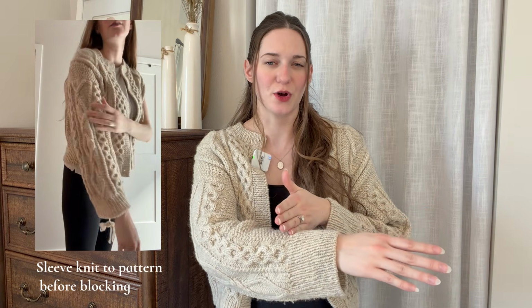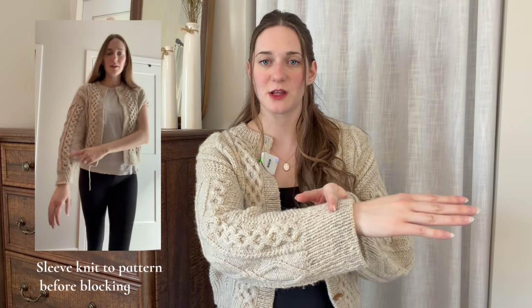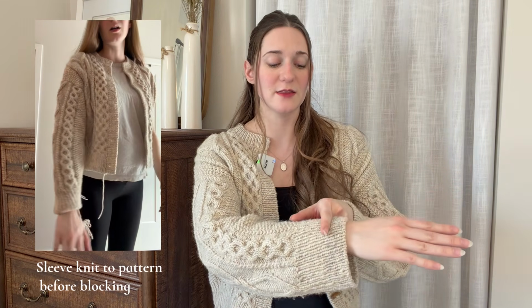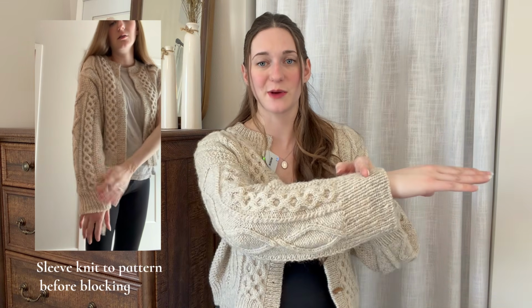I have quite long arms, and after knitting the cables to the length, it felt very short, and I was not sure how much it would grow with blocking. So I knit it to the 7 centimeters of ribbing that it suggests in the pattern, and then I blocked it, and it was about here.